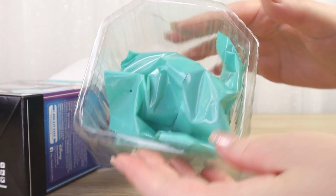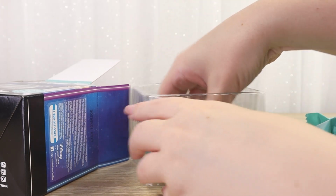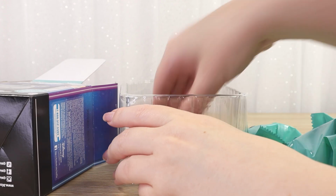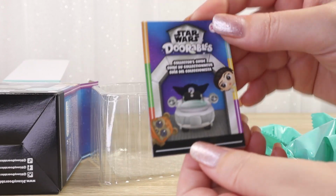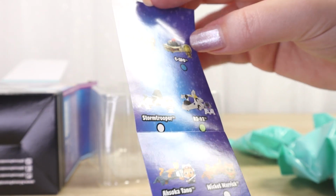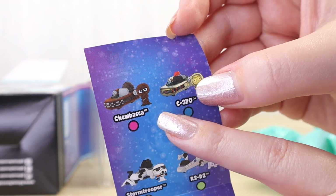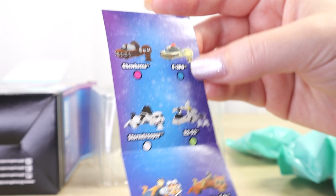Okay, so we've got a clear plastic tray containing a bright colored, oh okay, it's going to be in 2 capsules. That's kind of fun. And we also have the booklet here, so it's going to have the checklist showing the rarities. Oh, it is the Chewbacca. Is that the secret one that you couldn't see on the back? That's quite fun. I hadn't guessed that based on the silhouette.